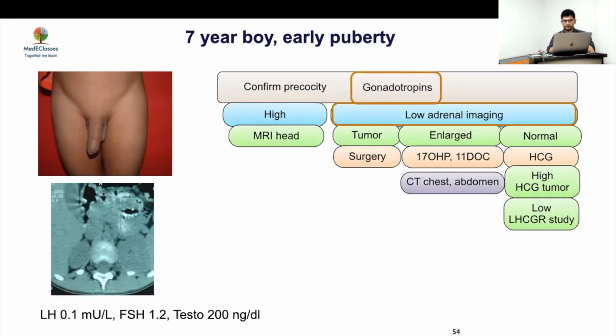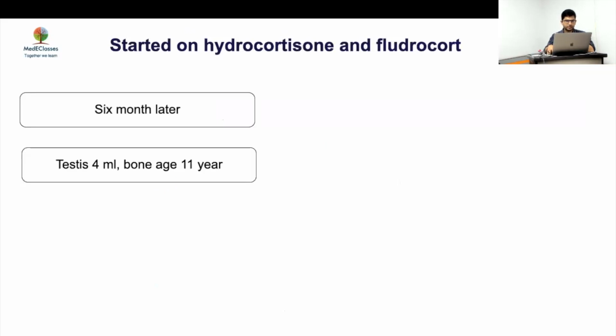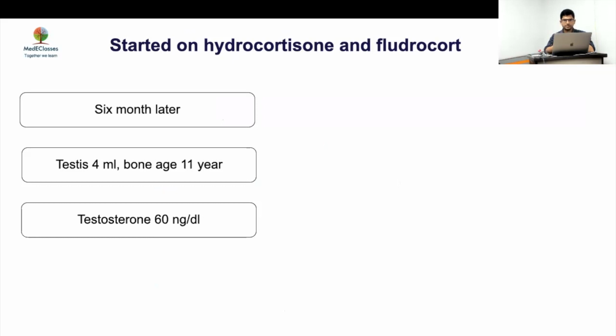So you have a large adrenal with peripheral precocity. Obviously the next step will be 17 OHP. This is just like the case we just discussed. In the large adrenal, we did 17 OHP and it came very high, suggestive of 21 hydroxylase deficiency. This child was started on hydrocortisone and fludrocortisone, and 6 months later it was noticed that the testicular volume enlarged to a pubertal size and bone age was 11 years. Testosterone actually came down from the previous level. This is just like what Sayan had been discussing, a classical case of secondary triggered precocious puberty.